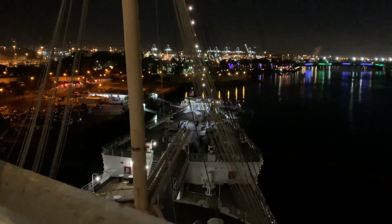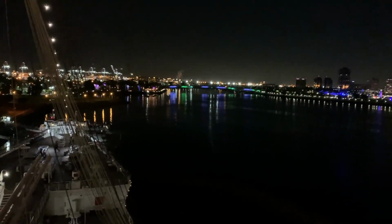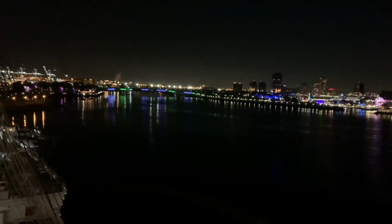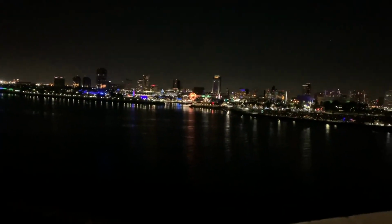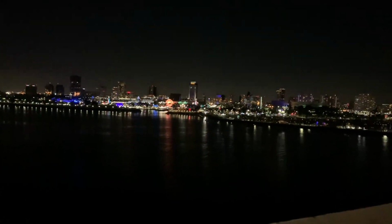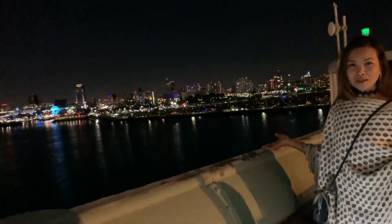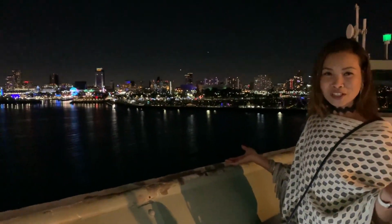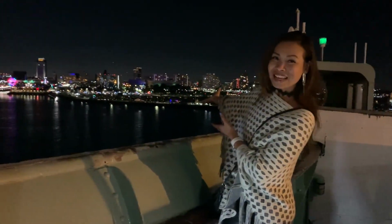Is this the first of the boat, right? The front of the boat, I mean? Yeah. Okay. Wow. Right in front of the boat. Welcome to Queen Mary Hotel, which is the old boat that turned into a hotel with the best view of Long Beach.